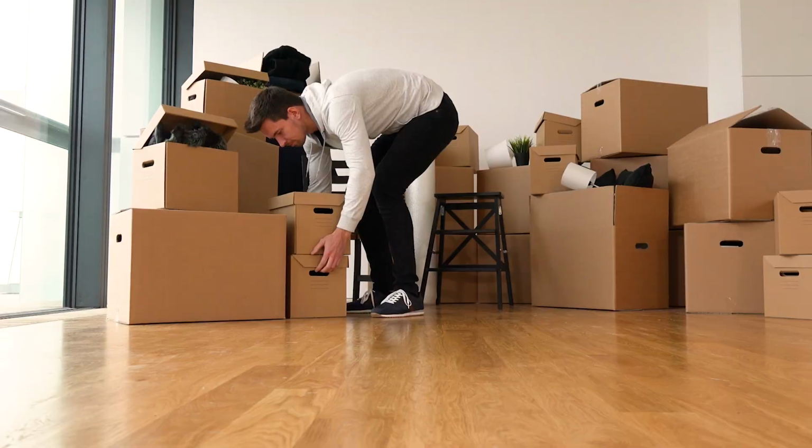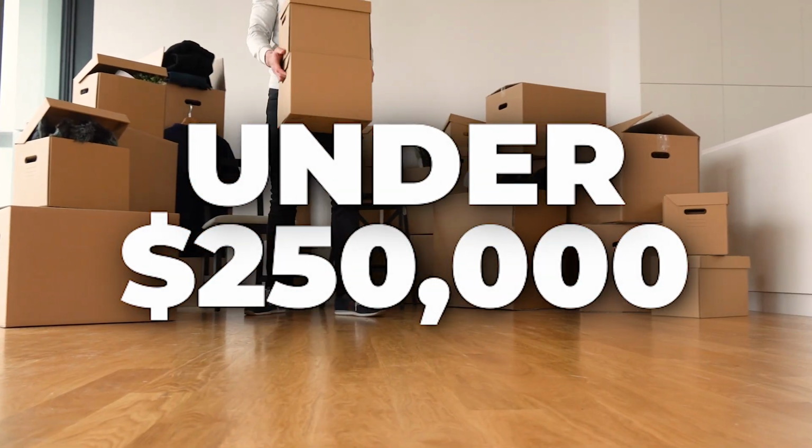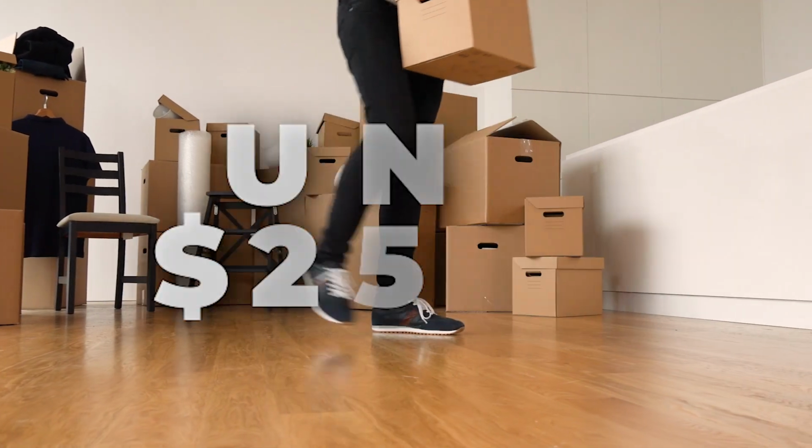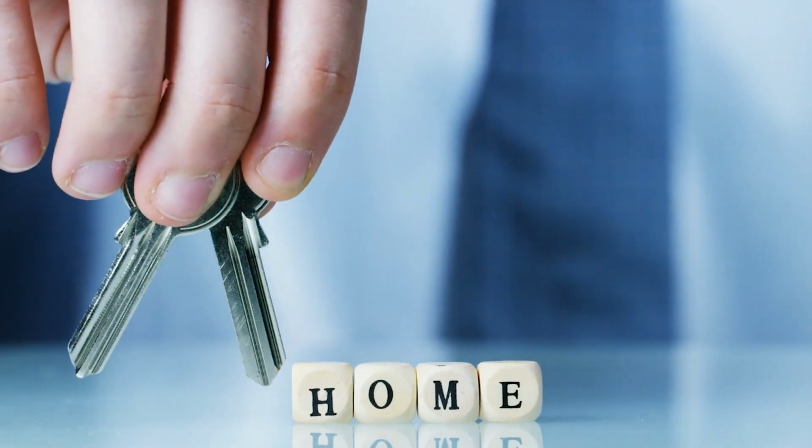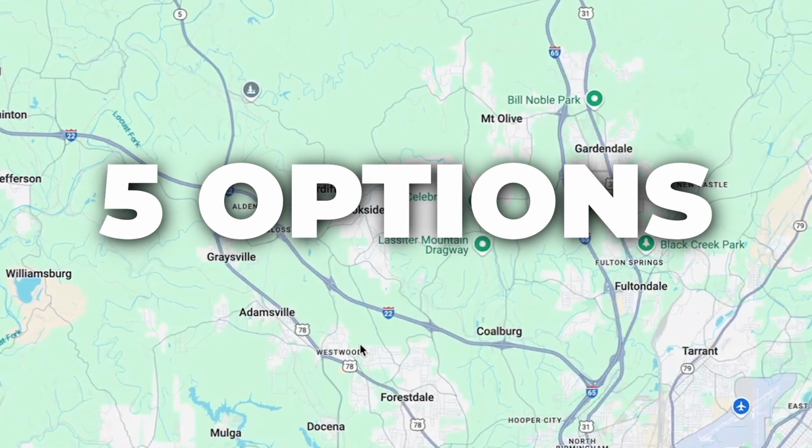If you're looking for a home under $250,000 and a perfect place to call home in Birmingham, Alabama, you're in the right place. Today we're diving into the best places to live in Birmingham where you can find a home at that price point. Whether you're a first-time buyer, downsizing, or just looking to stay within your budget, I've got 5 great options to share with you. I've combined a couple areas that are nearby to each other, so keep that in mind. These houses are in no particular order, so if you have any questions about a particular city, please reach out.